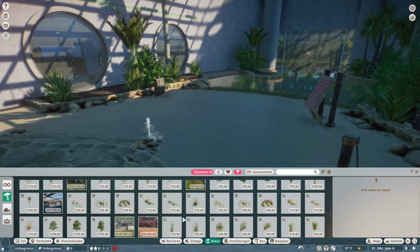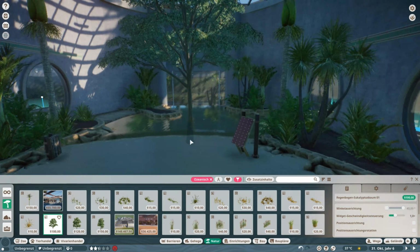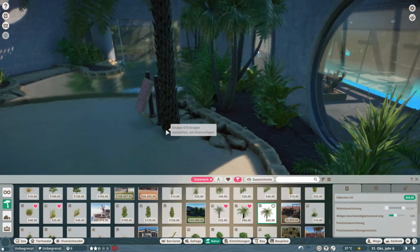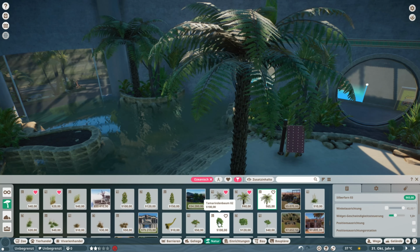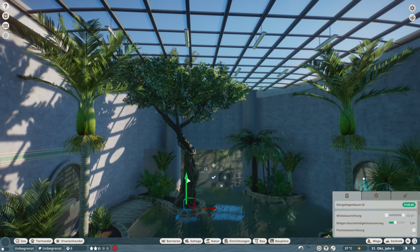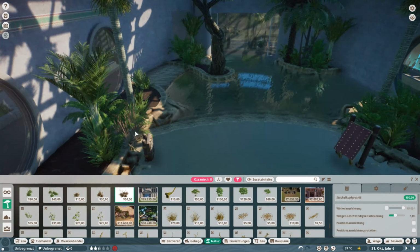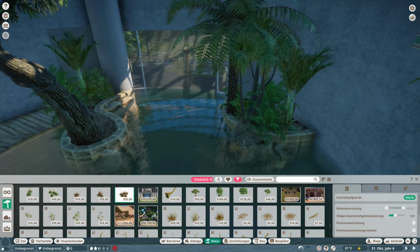Okay, but let's get back into our reptile house where we are ready for the plants in there. I wanted to have some big plants in here because the center part is also the highest part of the building that we do have here, so we actually can put in some huge trees, palms, whatever. So I wanted to have some of them at least in here.